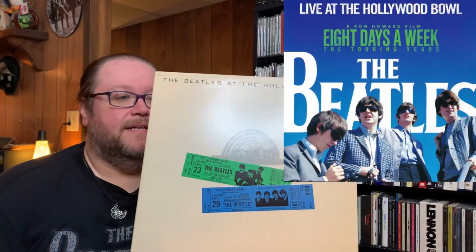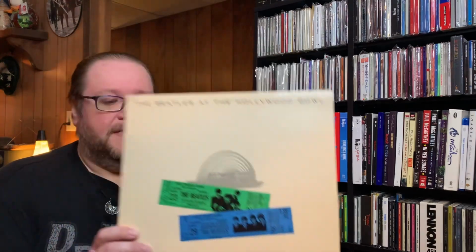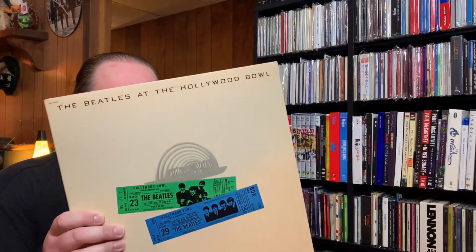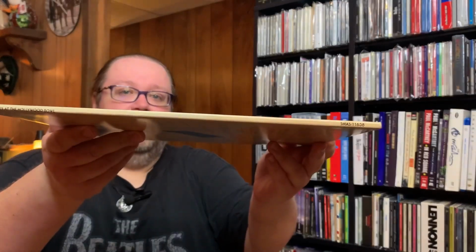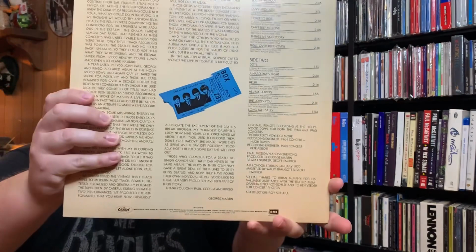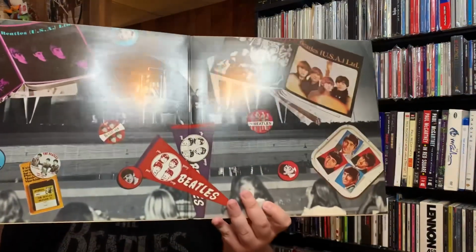So of course I've got the CD, the reissue of this. I think they just called it Live at the Hollywood Bowl, 8 Days a Week, to promote the film there. But yeah, I finally found a nice copy of this. I've seen this before at the same record shop, but people had snatched it up from me since. And I'll show you the spine here. Of course, the back. And this one is a gatefold. So let's take a look at that.